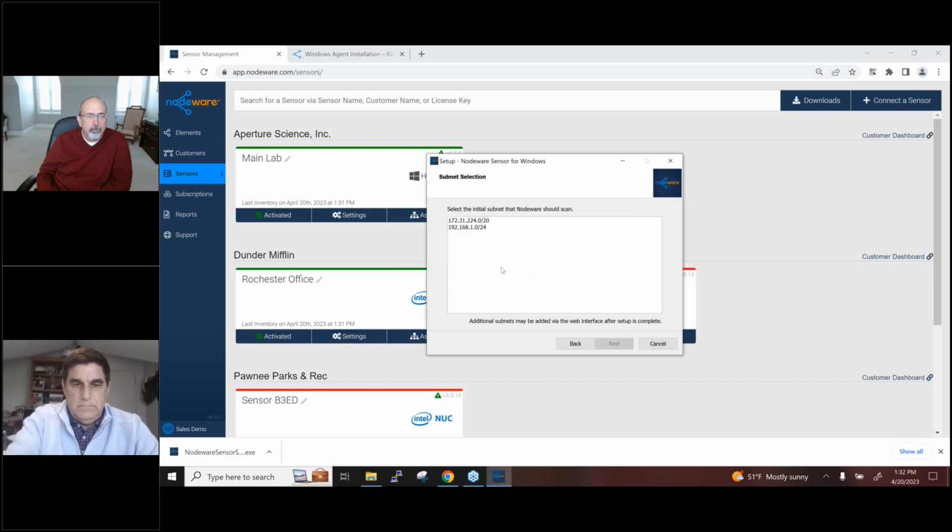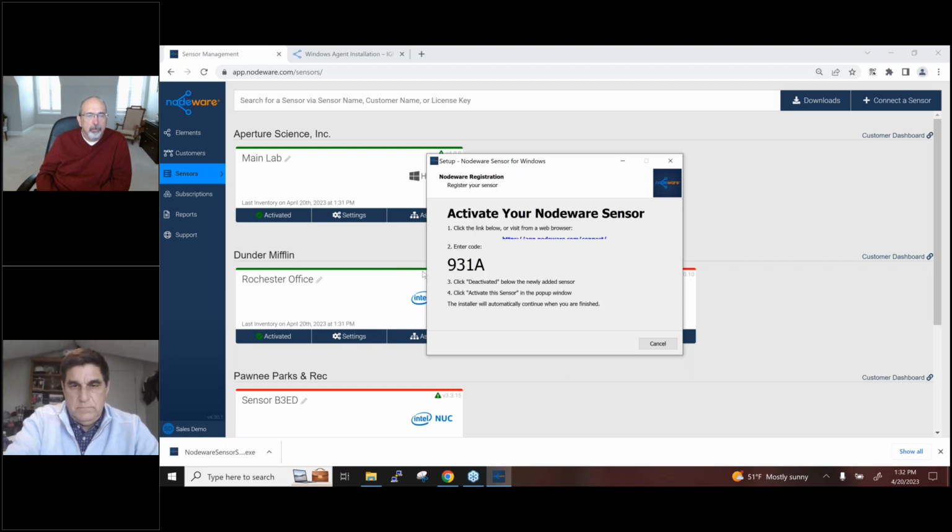Now I have two subnets. This is on my home network. I'm going to scan this subnet, 192.168.1.0. Next, next. And now I am waiting for an activation code. Okay, there's my activation code, 931A. So at this point, follow these instructions.